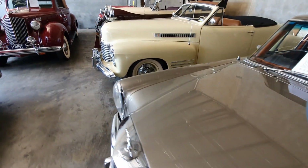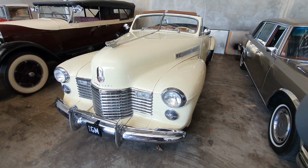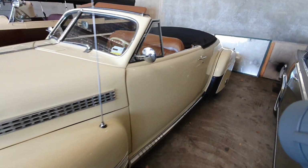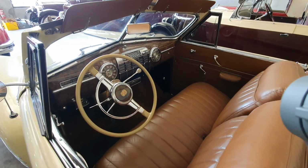Next up is our 41 Cadillac Coupe convertible. Again, quite an interesting car. Not many of these in the country. It's an older restoration, but a lovely example. Beautiful trim. This is one of the comfiest cars that I've driven. It feels like you're driving a sofa down the road.